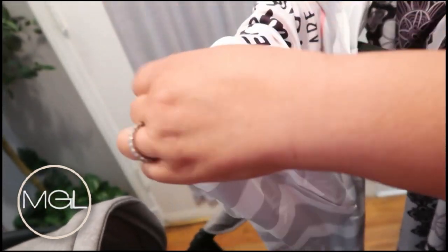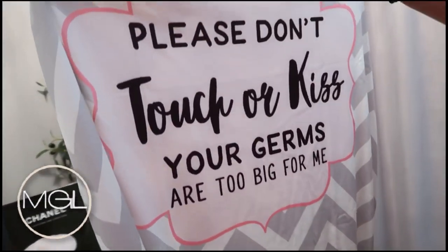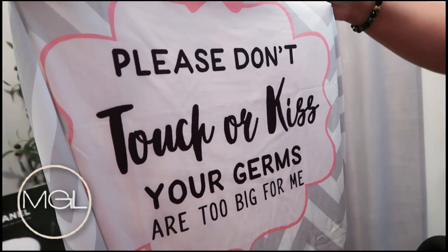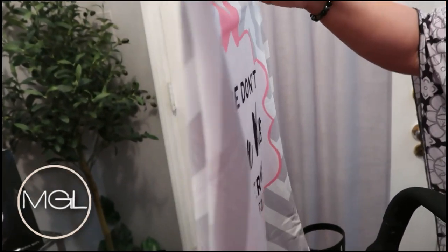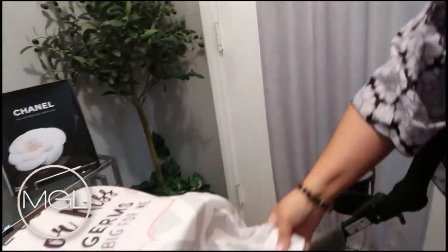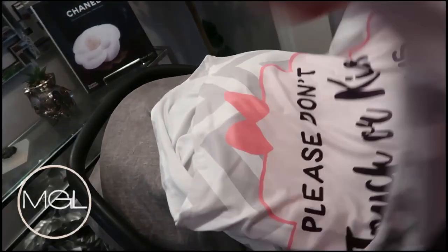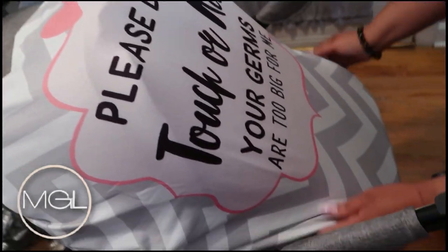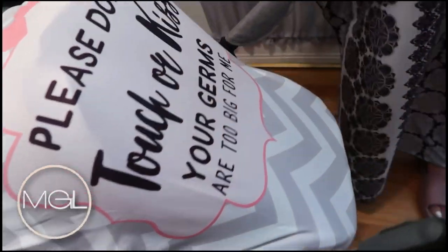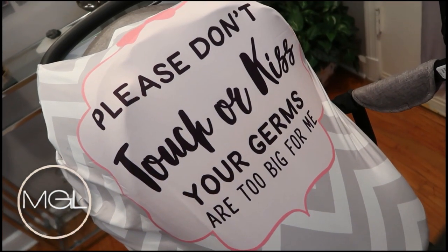Yes, y'all, I thought this was so cute. And it's so us. Okay, this is so us. It says, please don't touch or kiss. Your germs are too big for me. So this goes over the car seat, so when we're out and about, you could drape it across or you could actually cover the entire thing up. So it depends on what you want to do with that. Made where she can breathe and it just hooks on the bottom like so. And it's like, oh, is it a baby in there? Uh-huh, it is a baby in here, okay?